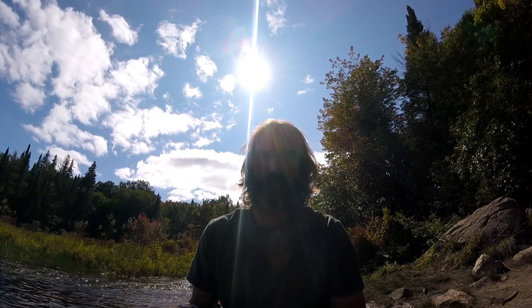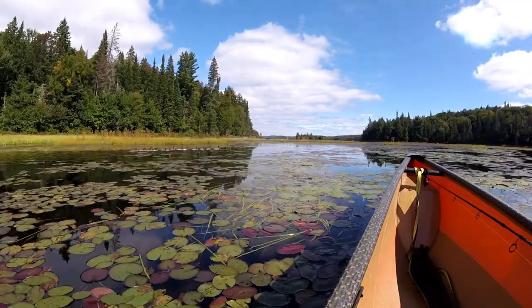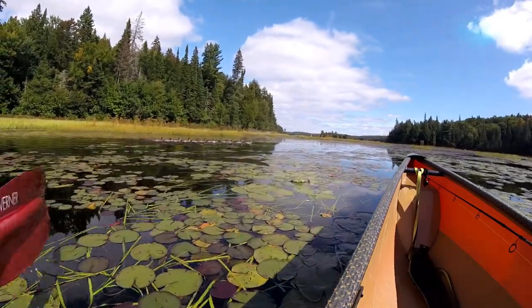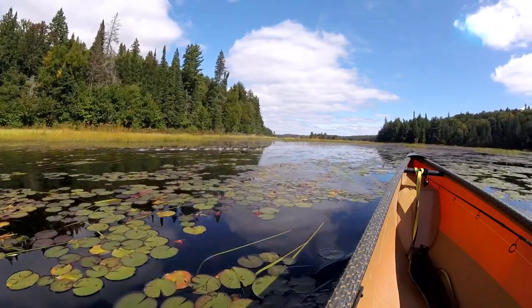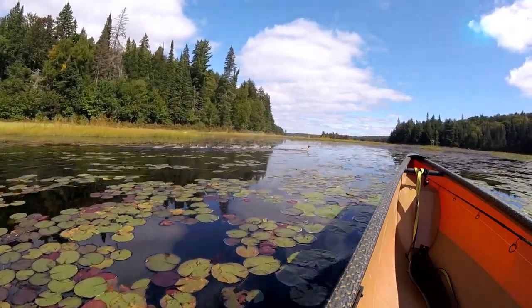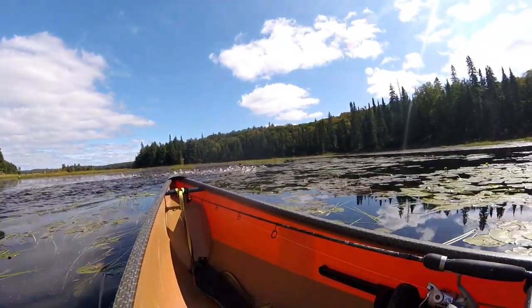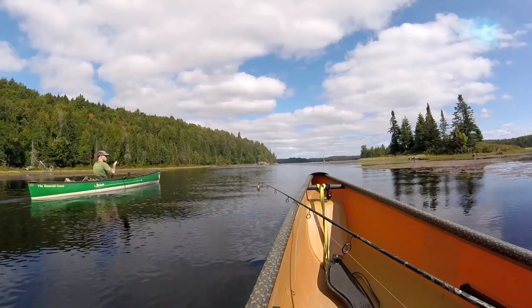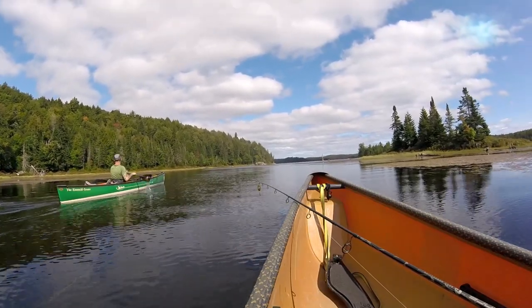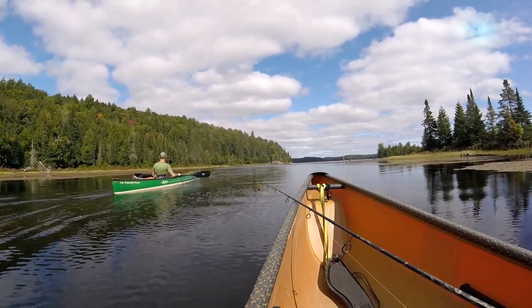These little pack boats are sweet. Closest thing I can get to these. Oh, there they go! There they go! Just paddling into Misty Lake. You can see in the trees there, the fall colors are just starting to come.